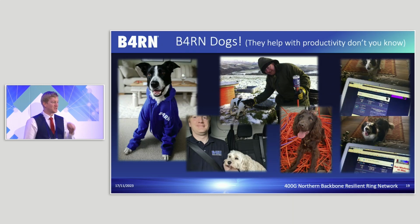Barn dogs, right? So in a rural environment, with all the engineers and the staff and the customers, dogs are everywhere, and they're a great companion.